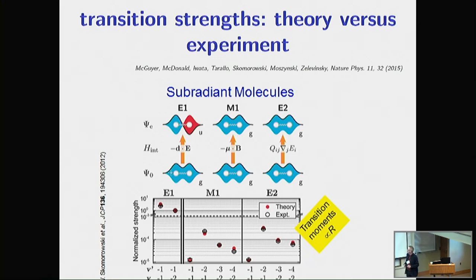Okay? And the final check was the transition strengths, because I told you that they are 1,000 times smaller than for the transitions to Ungerade. And here is the comparison between theory and experiment, and I believe that it's absolutely fantastic. One thing to mention is that these transition moments turned out to be proportional to the interatomic distance. This is something that Béatrice Bussery-Honvault and myself derived many years ago, and it was published in Molecular Physics just because this was a nice math, but we never expected that anybody would observe it, and Tanya Zelevinsky and her team were clever enough to observe this linear dependence on R.